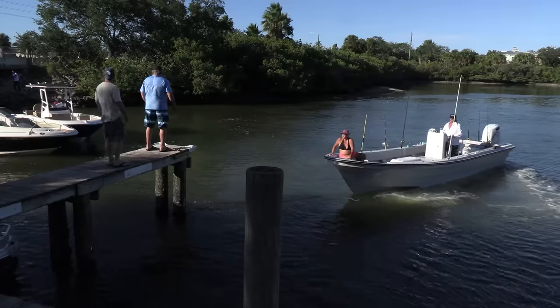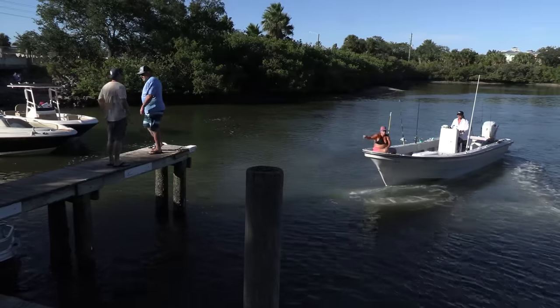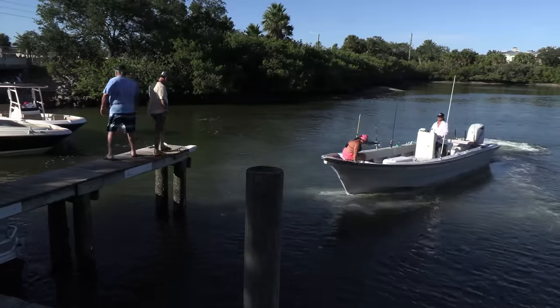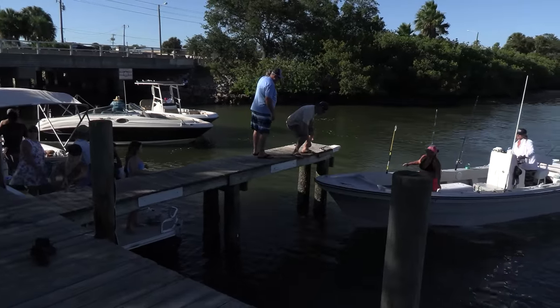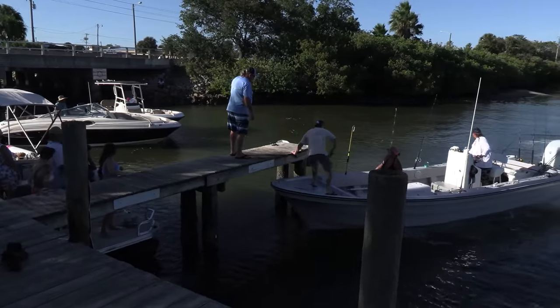And that's me in the Tampa Bay hat. I figured I could throw a hand in here since everybody says I don't ever help out. My wife took over the camera. And then we're going to see if we can get this boat out and around here.